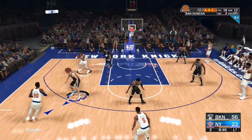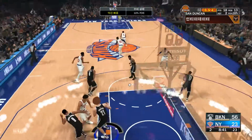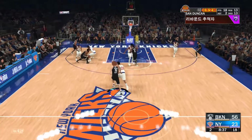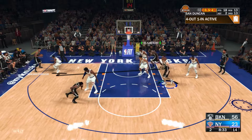Randall outside. Shoots a fader. That one wide left. And a big lead for them on both the scoreboard and the backboard thus far. Irving kicks to Luwawu Cabarro.